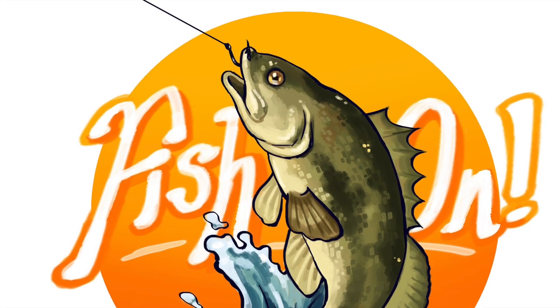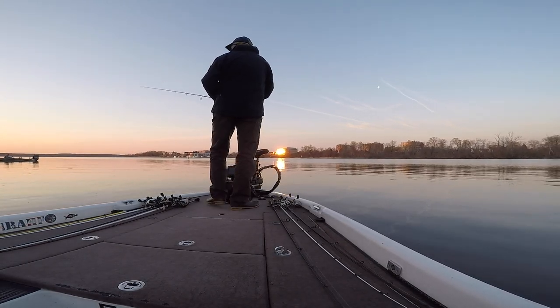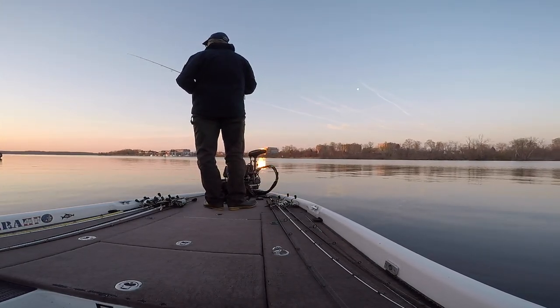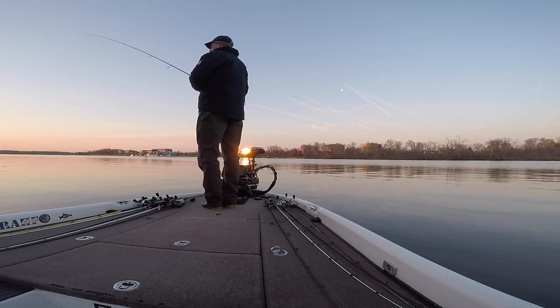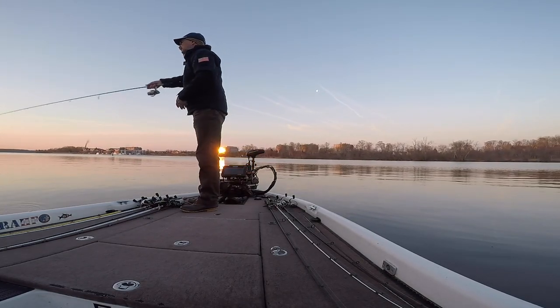This was the second Potomac Bassmasters tournament for the year. Our first one was on Lake Anna, and it was a very rainy day, so I didn't even get the cameras out for it. Didn't do great in that one. I only caught one fish, but I ended up coming in third with that one fish.